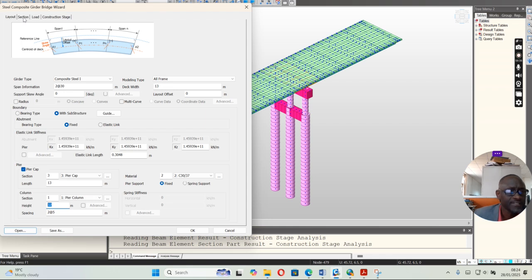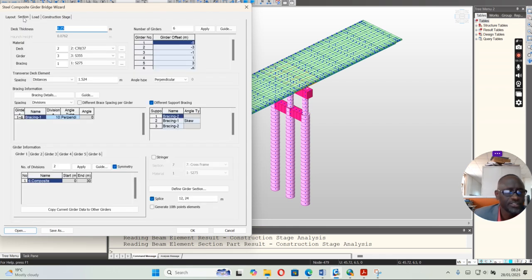The second part of the wizard is the section. Now this is where you define the different components. This is why I was telling you: do you understand the bridge configuration? Do you understand the end? Because can you draw it? Because basically that's what you do. So you see the deck thickness; from your drawing, you need to know the deck thickness, the deck detail.